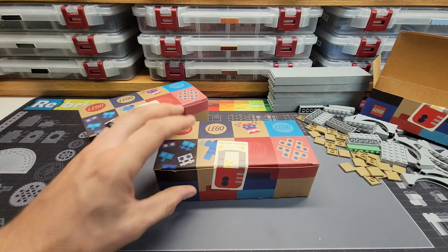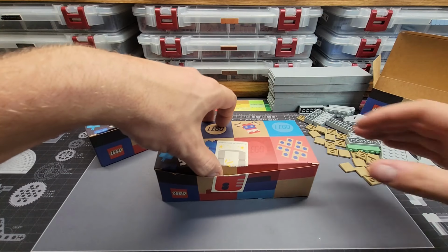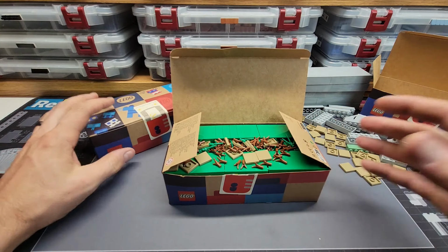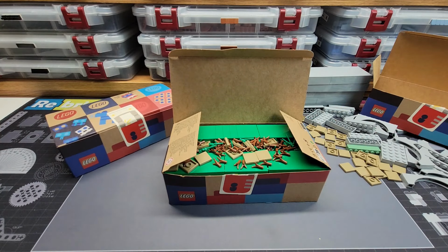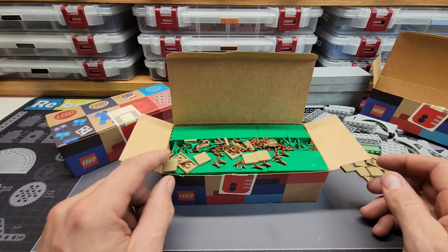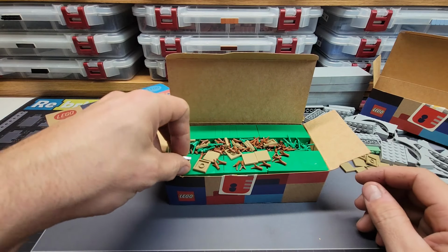Alright, next box. This came from the same place. These first two were both from the official LEGO store. I usually have better luck there. To be honest, on this trip, their bins were kind of empty. They had probably 7 or 8 empty bins. I asked one of the employees and they said that they had a shipment not show up yet this week that they've been waiting on. So I might have to make another trip fairly soon.